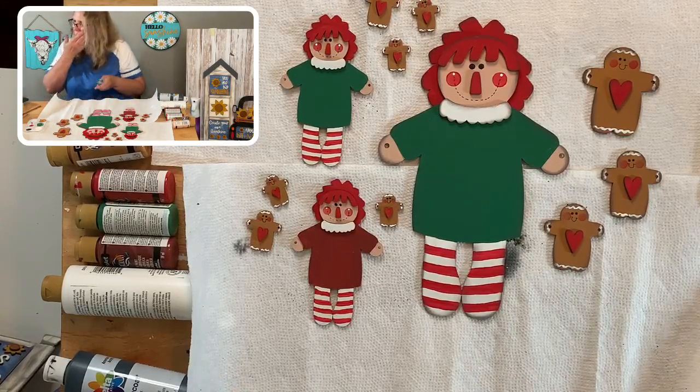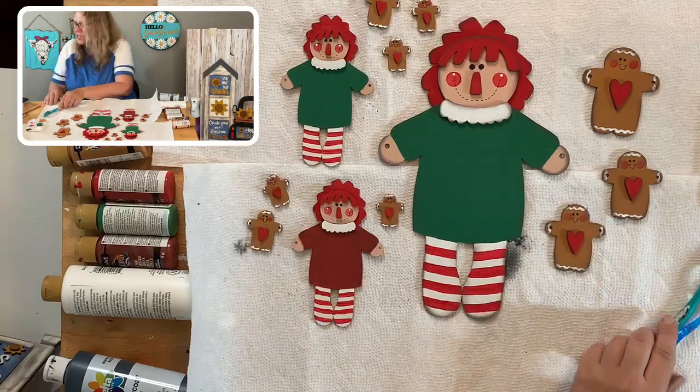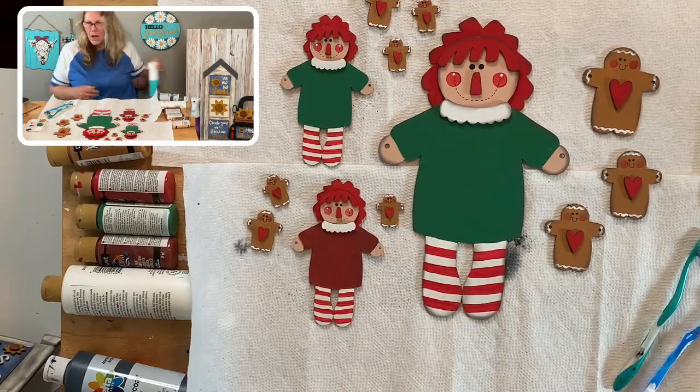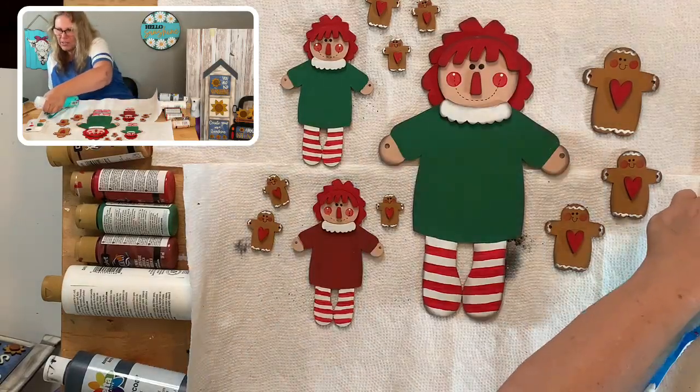You also make Raggedy Andy? I don't. I just have Raggedy Ann, but I don't have Raggedy Andy yet. I'll see if I can find a pattern for Raggedy Andy.